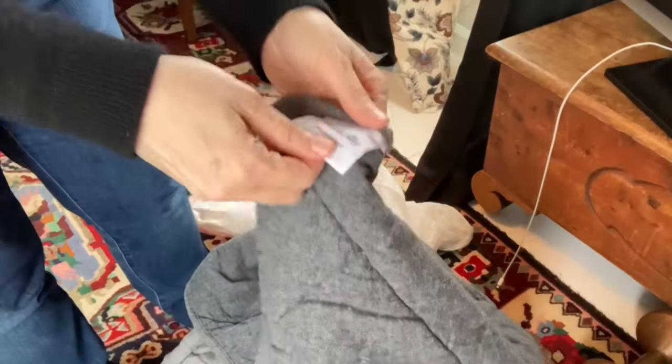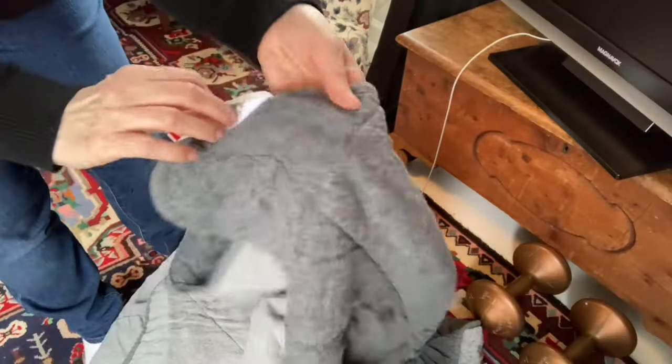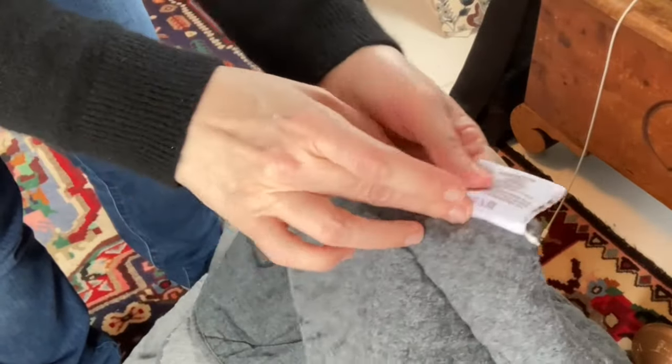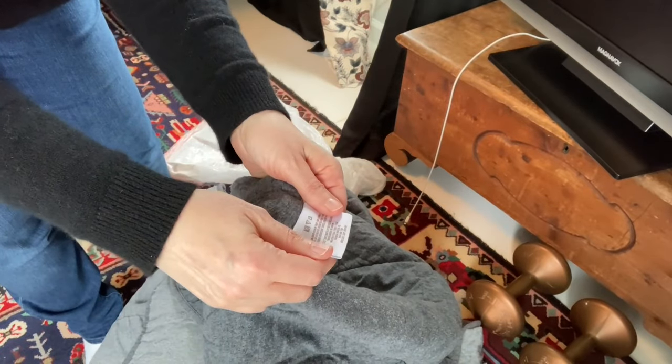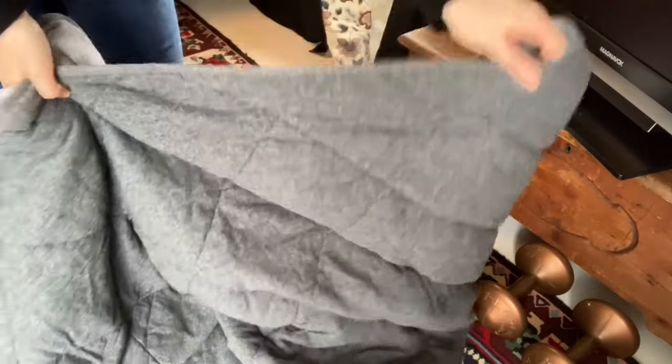It's called Peacock Alley, and it looks like it had some tag on it here that was cut off, but I'm gonna get this in the washer. It says it's made of cotton and that it was made in Portugal. I'm so excited about this. This is going to be a really nice comforter for the summer. It's not too thick and it's not too thin.